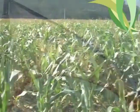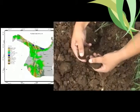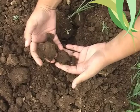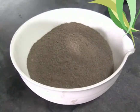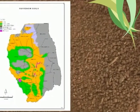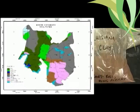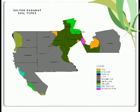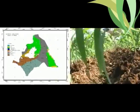Corn is planted in various places in the Philippines where soil type varies. In Cagayan, the soil type is mostly clay loam and silt loam. In Isabela, the soil is either loam, silt loam, or clay loam. In Bukidnon, the soil is of clay type, while it is silt loam to clay loam in Misamis Oriental, clay to clay loam in North Cotabato, sandy loam in Sultan Kudarat, and clay loam in Lanao del Sur.